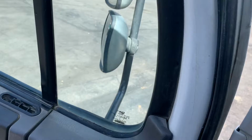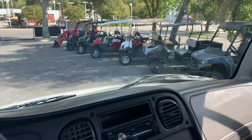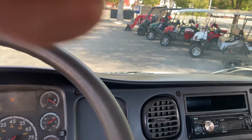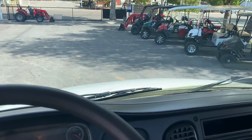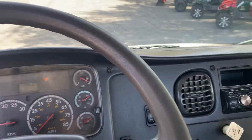I'm gonna roll the window down. Shut the door. And put her in maybe second. And let's see what happens. That's second? Oh no, that's not second. That's fourth. That's second. Okay, let's see.